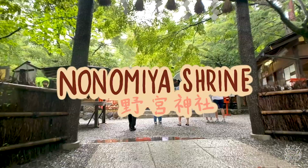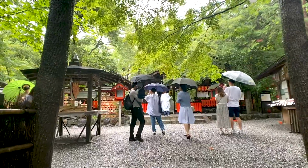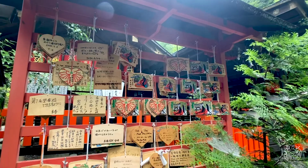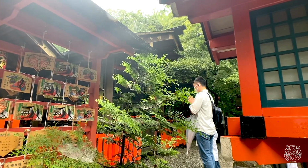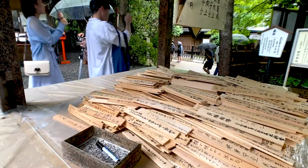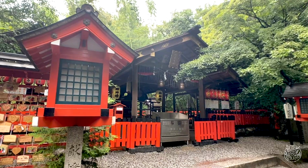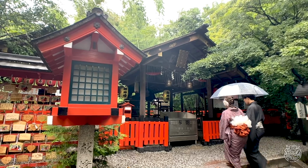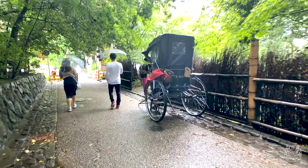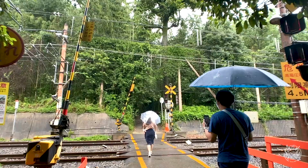Nonomiya Shrine in Arashiyama is a place where you can pray for good marriage luck. It is located beside the bamboo forest. The shrine is also a starting point for a walking route from Arashiyama to Sagano, and there are also many other sightseeing spots close by, which is why the shrine is always busy with tourists.